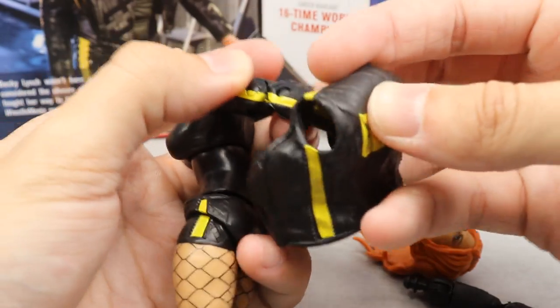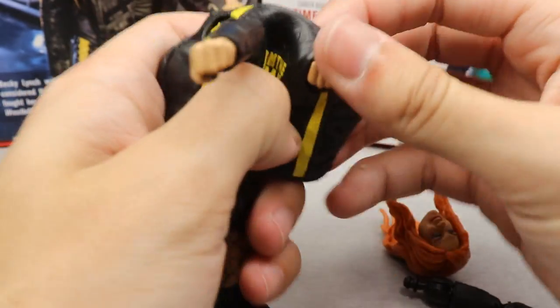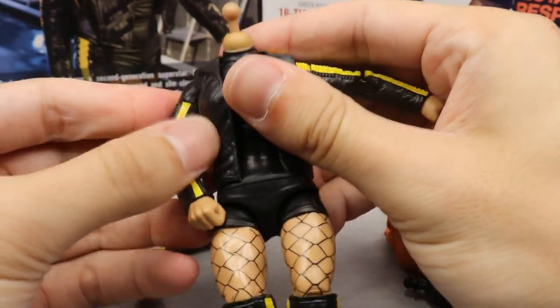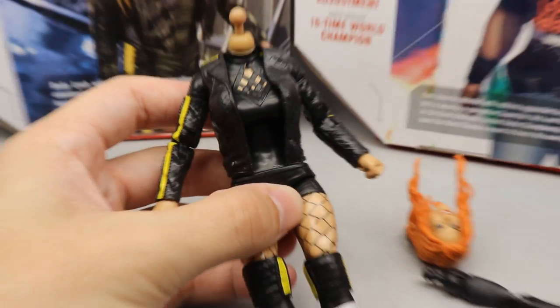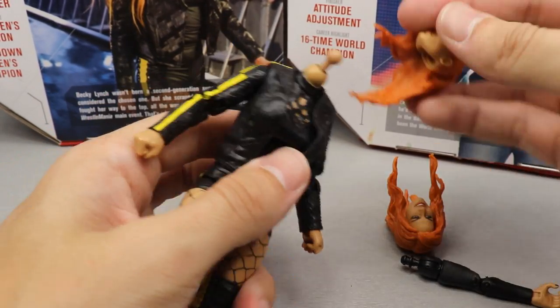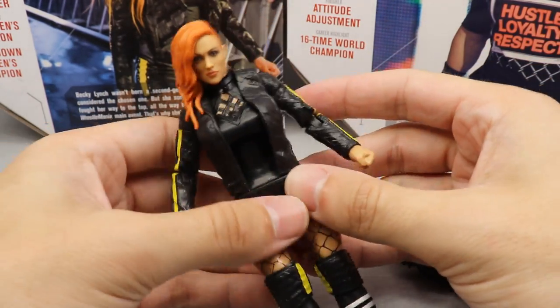You'd slide this arm through here, and the vest is obviously rubber, so it is easier to go on, and she has double jointed arms, so it shouldn't be that difficult to get on the figure, and there you go. So there is the other version. I really like both. I think it's seamless. It looks really good. That's your jacket version. If you guys want to put the head sculpt on here and see what this looks like, I think this looks pretty damn good. I'm pretty impressed with that.